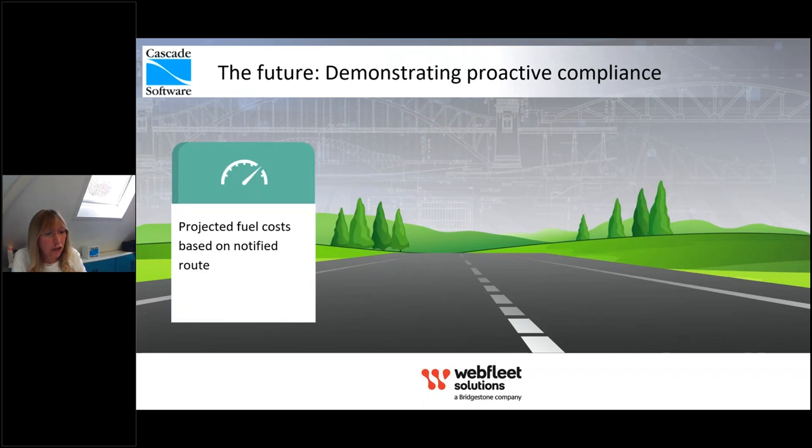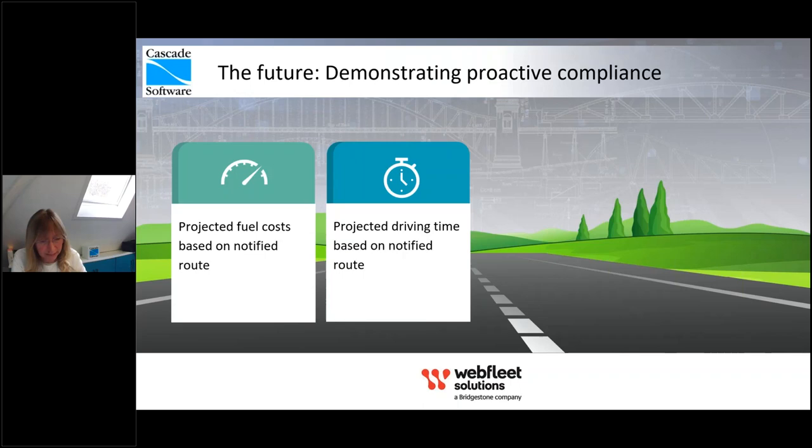So by sharing data, as James mentioned, it means that you can accurately plot your route, bearing in mind an abnormal load route can be 100 miles longer than an HGV route or a car route. You can get your accurate fuel costs back to your customer, so that the pricing for your job is much more accurate. You can manage your customer expectations for your projected driving time for your correct route rather than your assumed route.